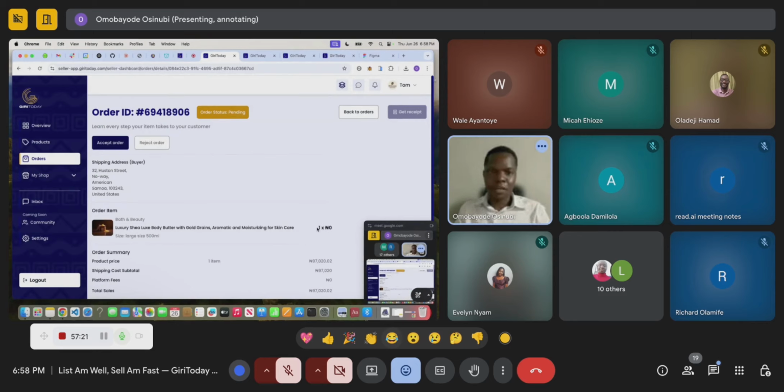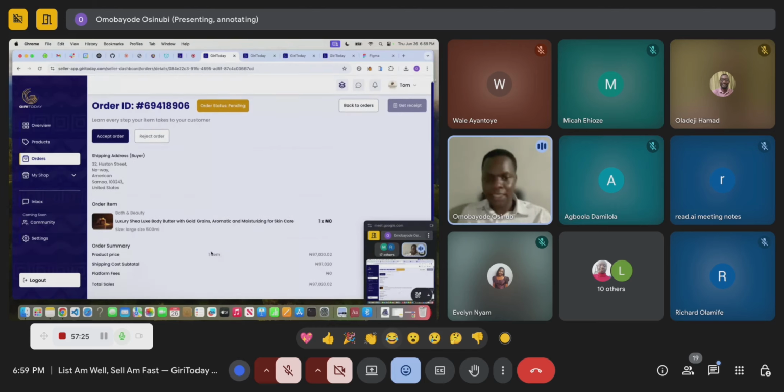These are sandbox parts, so this is an error. Don't bother about that. So you are going to be seeing the one item product price. You are seeing it here, one item. If the person orders two, you are going to be seeing two.